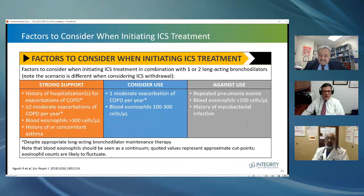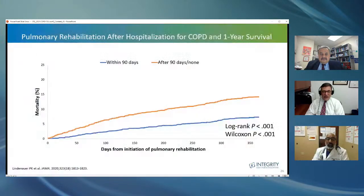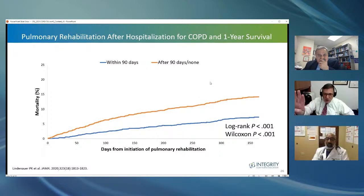But what I want to do first is to show you some of the most recent data regarding morbidity and mortality, because you highlighted some of that, Ramon, in terms of preventing complications. So remember, non-pharmacological treatments do have a beneficial effect. And the next slide, if you actually go two slides, Nick, is a slide from Peter Lindenauer suggesting that pulmonary rehab is actually associated with an improvement in overall survival. So don't forget the pulmonary rehab component. Ramon, that's point number four that I'm going to ask you. Combination bronchodilators, escalating, steroids, eosinophils, pulmonary rehab.